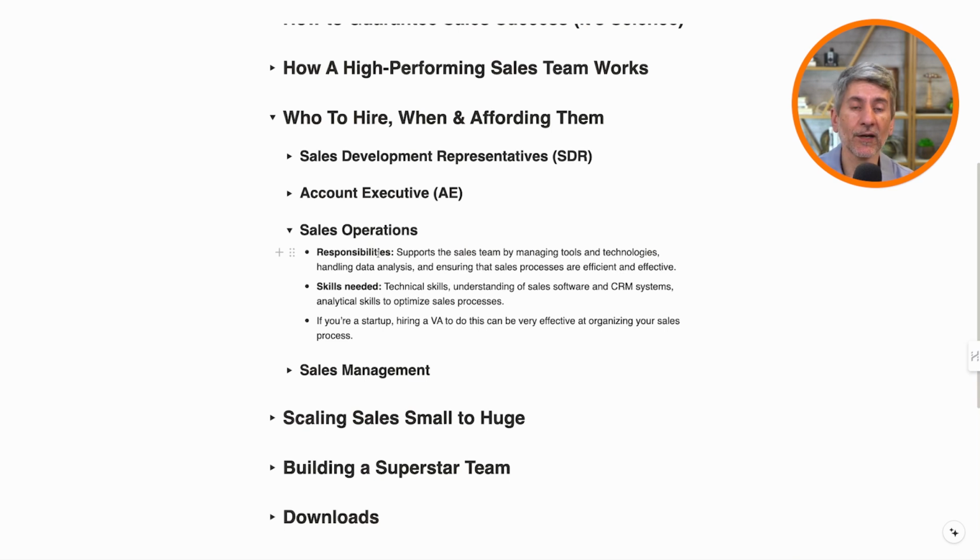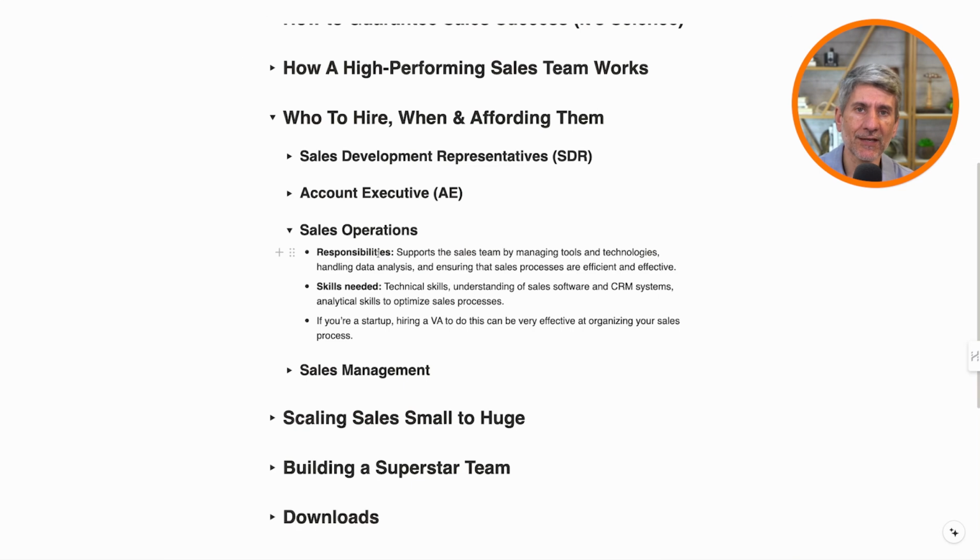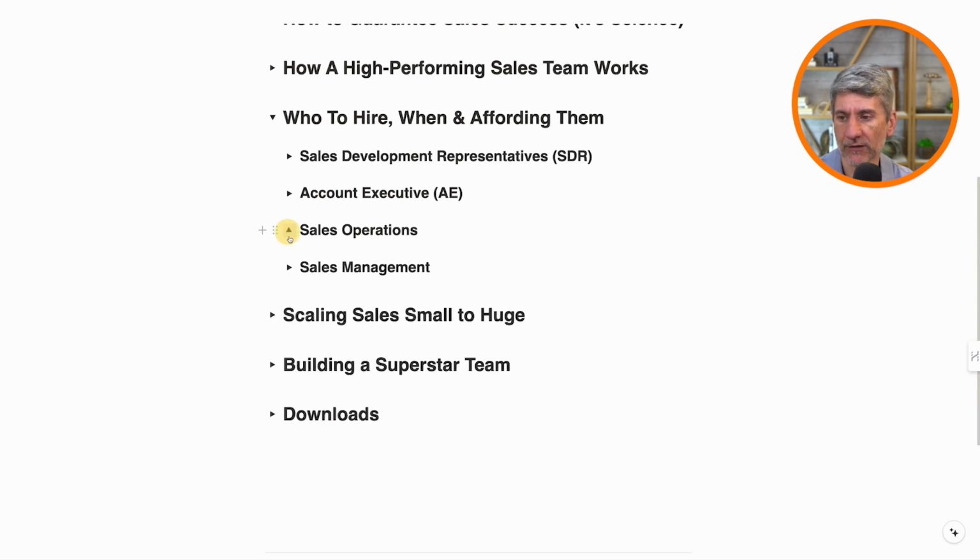So if you're a startup and you're doing it yourself, having a virtual assistant can really help here, because it's somebody who's taking a look at this every single day and looking at where we can improve the process. Where can we make a change to our sales process which would be effective in getting more leads down the pipeline? Are we using the CRM efficiently? Do the people who are using the CRM have the templates that they need to make sure that the sales process is effective and the sales presentations are effective and the emails are going out and all of that good stuff? So a VA can help if you don't have a sales ops person.